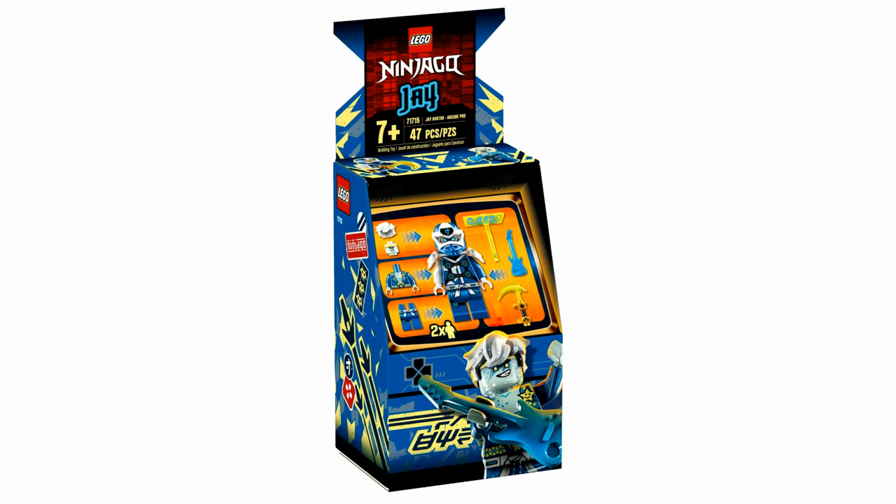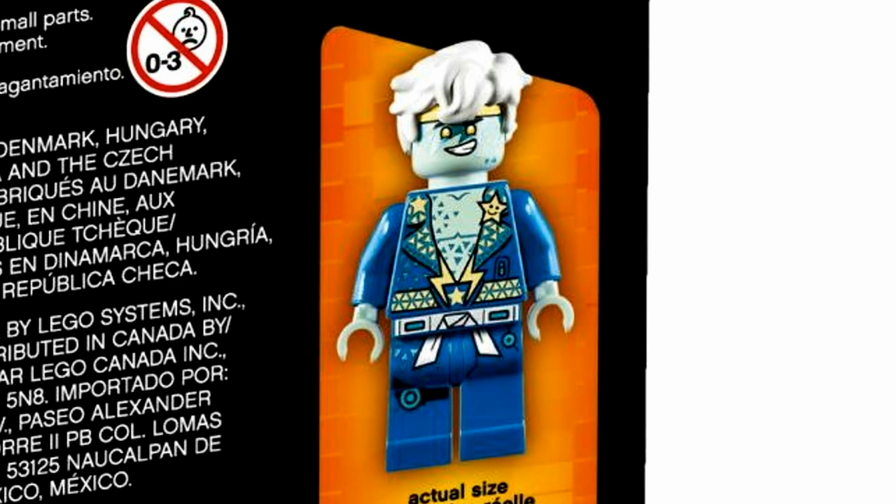Now here's something that I absolutely love about these arcade pod sets for LEGO Ninjago, and that's that each one is pretty unique considering the minifigures that you get. Not only do you get the 2 minifigures for the $10 price point, but the accessories that they come with, and the fact that we have exclusive minifigures in these sets, I think is fantastic.